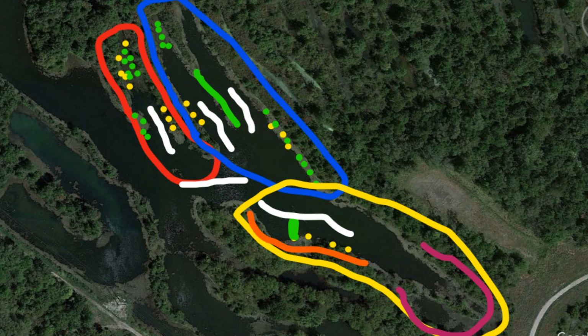Now, the yellow dots, that is laydowns and brush in there. And then the green dots, look for spawners. All in these areas where I got these green dots, look for spawners, bass spawning up in there, and then also look for the bluegill to move up there and spawn.